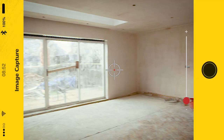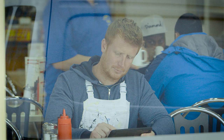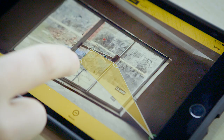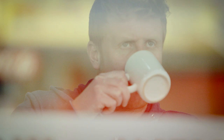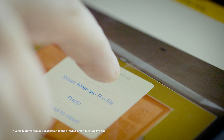Lights, camera, action. It gives me the freedom to price a job wherever I am. At home, on the road, or when I'm having breakfast down the cafe. The app's really clever. It works out the room size and area. It cuts out the bits I don't want painted, like windows and doors. It works out all the details, how much paint I need, and then I can just send off a quote.